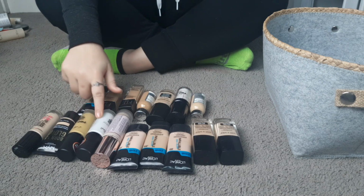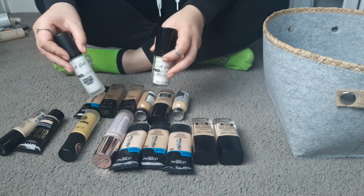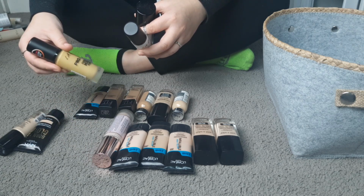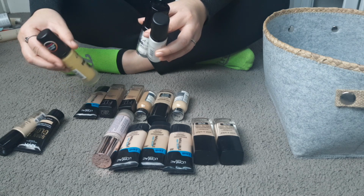I also have some foundation mixers. So first off, these two foundation mixers I really like, to lighten up any foundation that might be too dark. I also have this yellow one in case I have anything that might be a little too neutral and I want to warm it up. So I'm going to go ahead and keep all of these three.